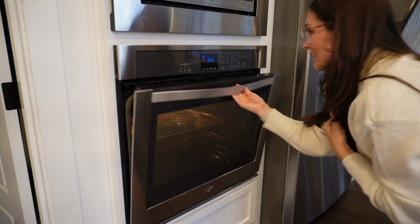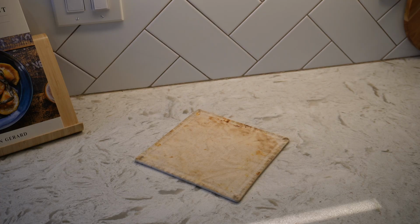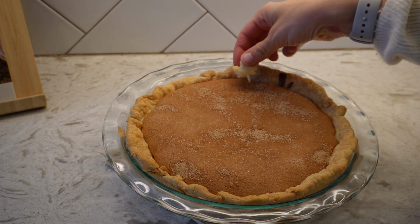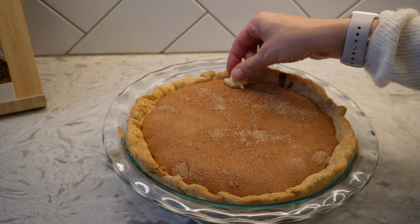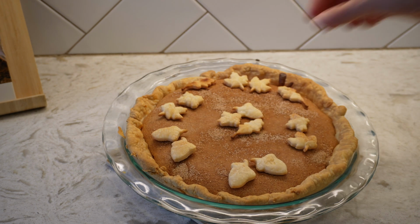Well, this pie was so easy to make and it was so delicious. I forgot to get a shot of it being cut, but it turned out really, really good. If you do decorate your pie, but you want to make it in advance, I would save the decorations for the day of so they don't get soggy while the pie thaws. But otherwise, this pie was so easy.